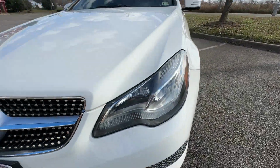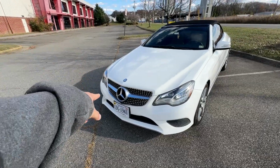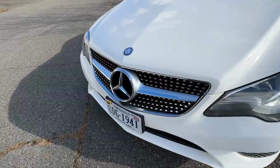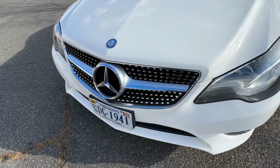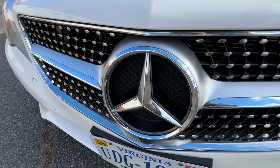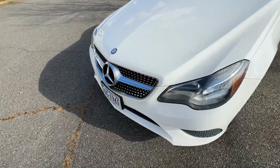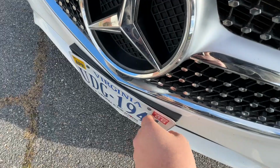I'm more than happy with those. And then, as I mentioned before, I did swap out the diamond style front grille. Added that to kind of update the styling a little bit, as well as this one does have the light up Mercedes badge. I did leave the front plate on this car. It has definitely done me well.